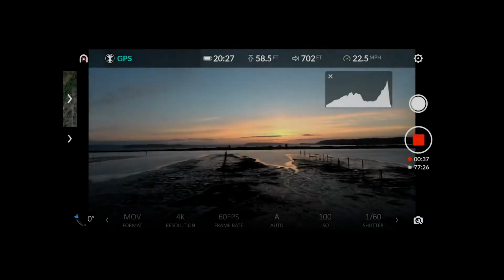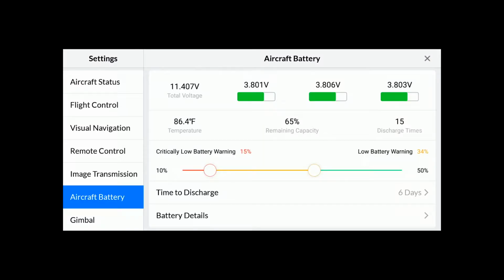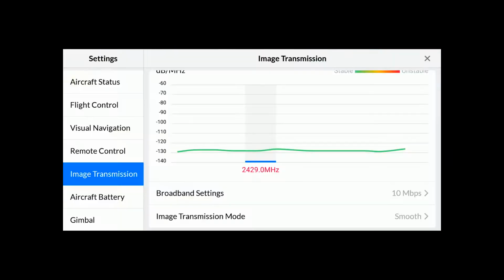The Autel Explorer app provides you with all of the information needed for the pilot to evaluate their flight, such as weather, flight zone restrictions, flight logs, and aircraft performance data.